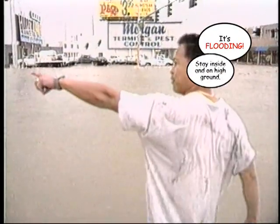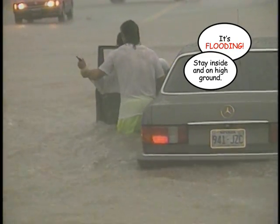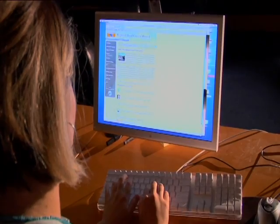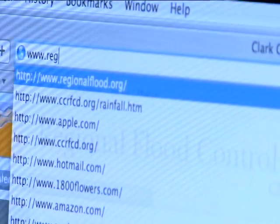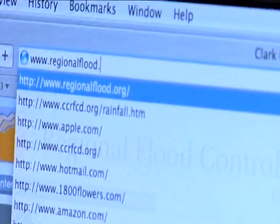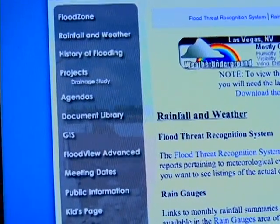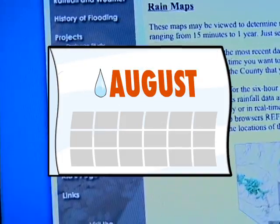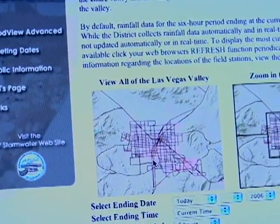A flash flood warning means a flash flood is happening right now. Tell an adult and get to high ground right away. You can also check out the Regional Flood Control District website at www.regionalflood.org. There, you'll find out how much rain is falling around the valley. If a lot of rain has fallen, stay inside and away from the water. Flash flood season is July through September, but floods in our valley can happen anytime and anywhere.